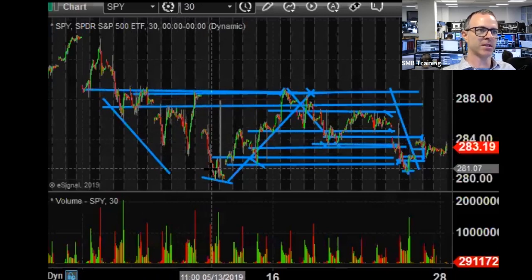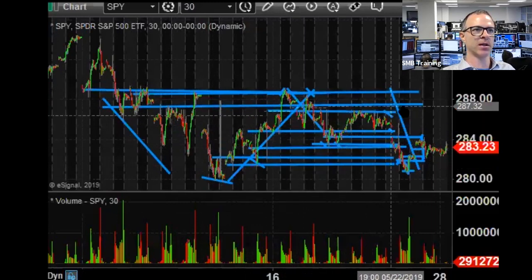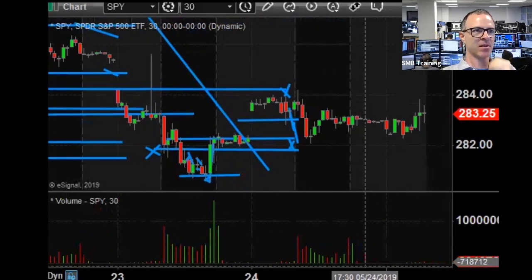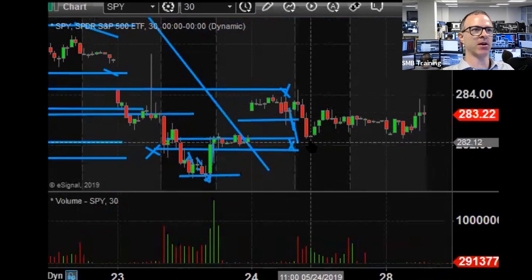Then we bottomed the next day, but very quickly we were back above 284 and basically spent most of the time closing above 284. If we zoom in on Friday's action, we had that 284 to 284.50 as a spot to short. We did close below there, had a decent pop off of this 282, and closed basically right in the middle of the range.